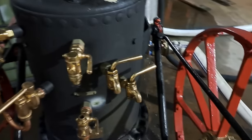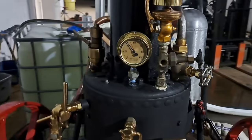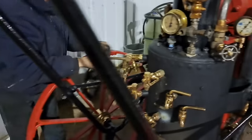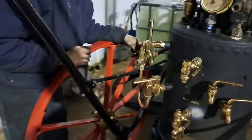Got some on the bottom cock. We're still at 40 pounds, so. Yeah, we gotta get it up. Alright, it's nighttime. Yes, it is, and more importantly, we now are on an anthracite fire. Delicious. A very nice anthracite fire. I don't even like anthracite. Not American anthracite, anyway. We're still climbing.